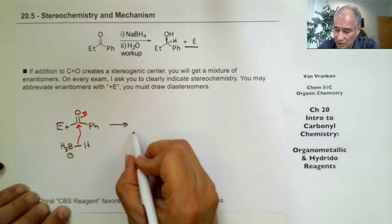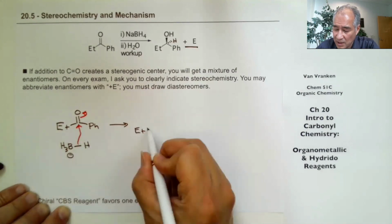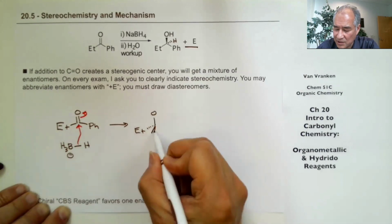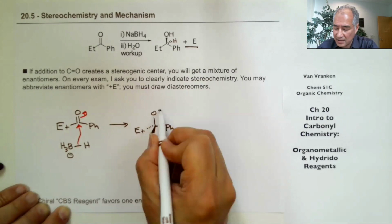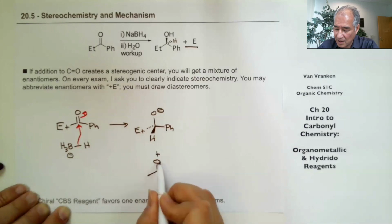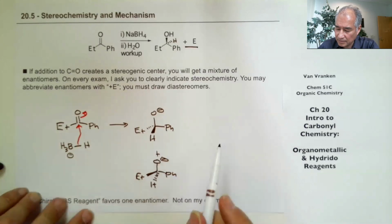Now I get to choose. What you don't know is whether I'm adding to the bottom face of the carbonyl or adding the hydrido group to the top face. So we can be arbitrary about which of these we draw first, as long as we're clear that we're generating both combinations. If the hydrido group adds to the top of the carbonyl, then I'll end up having the hydrido group on top. And if the hydrido group adds to the bottom of the carbonyl, I'll end up with the hydrido group on the bottom. And you can't control that in this reaction. You're going to get a mixture of both. So you'll end up with both of these products in this reaction.